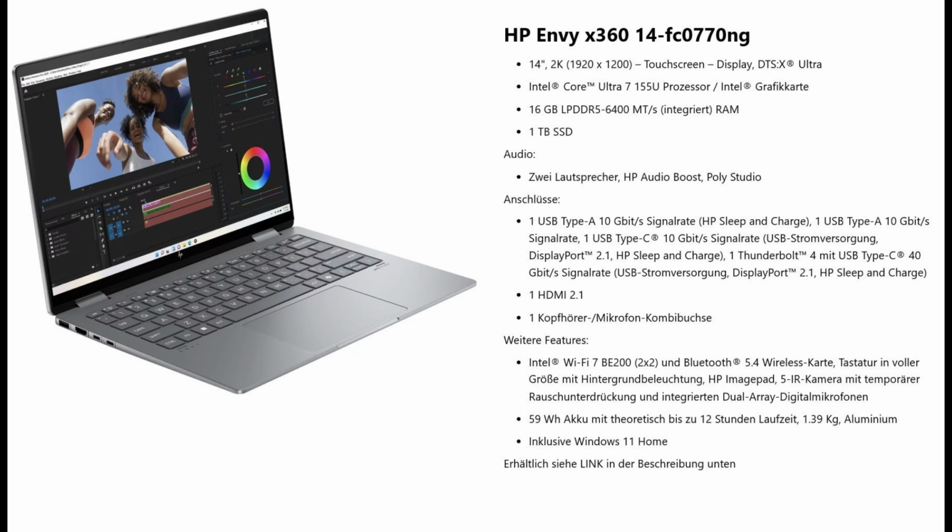Okay, let's touch on mobility and battery life. A weight of just 1.39 kilograms is pretty light. Very portable. And a battery life of up to 12 hours with a 59-watt battery. That sounds like an ideal travel companion. A lightweight machine that lasts all day, perfect for a mobile lifestyle, wouldn't you say?